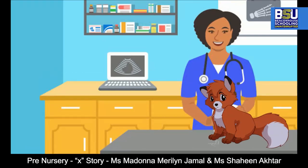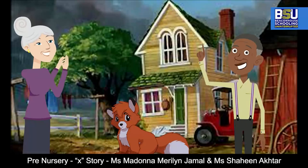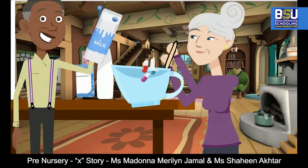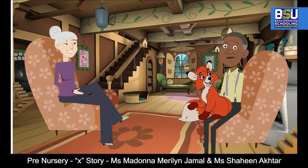The farmer instantly took the fox to a vet, where the doctor did an X-ray. Luckily, the fox had broken no bones. The farmer took the little fox to his home and asked his wife to take care of him. The farmer's wife mixed the medicine in milk and fed the little fox herself. The kind farmer and his wife took excellent care of the fox, and soon all his wounds healed.